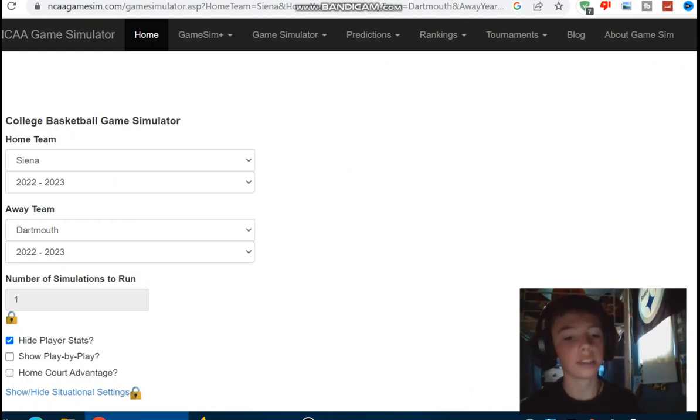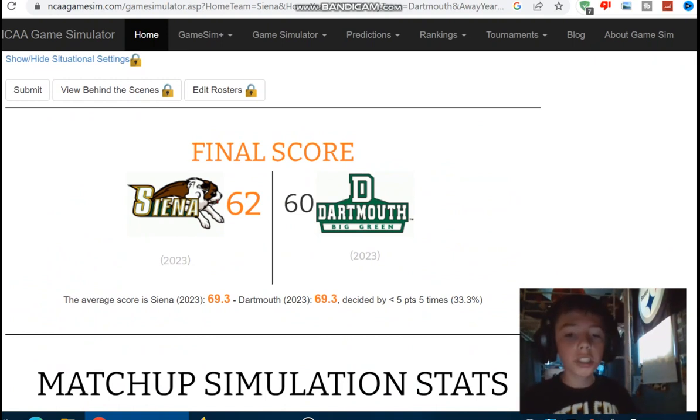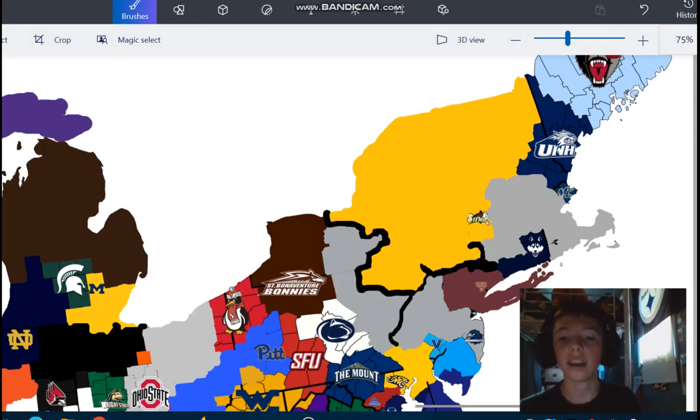So, the final matchup of the day. Let's see who wants it. Oh, no shot! All of Dartmouth's hard work is now gone as Sienna wins by 2. As you can see here, the average score for Sienna, 69.3. Dartmouth, 69.3. So, an incredibly close game. But Sienna moves on. And Dartmouth, all their hard work, they have an episode named after them, I believe. But they're gone now, and Sienna will take over their land. Sienna now is controlling all of New York.